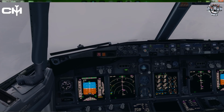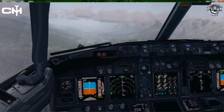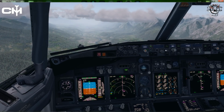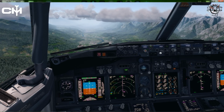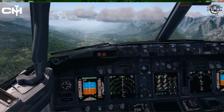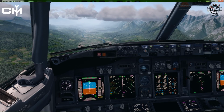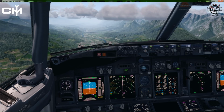Let me bring some spoilers in here. Our speed's getting a little hot. Let's go ahead and get that first setting of flaps in as well. There we go. And let's take control of the speed here. Speed intervention. I don't want it at 176 yet. I want it at 200. Spoilers coming back out. We can go flaps 2. Right? Flaps 2. Yep, flaps 2. Let's rearm those spoilers. And there's our valley there.